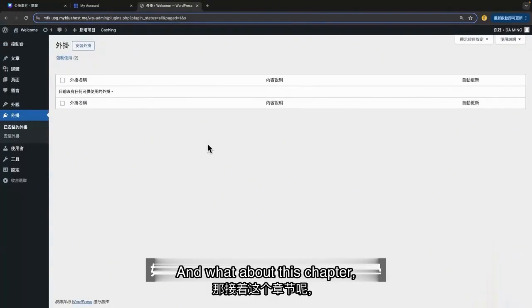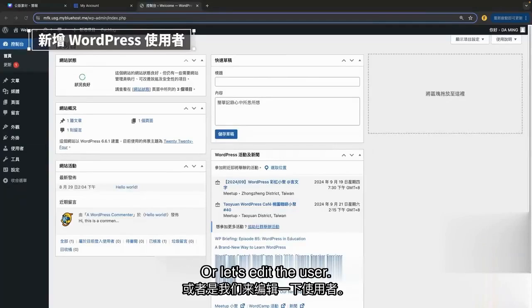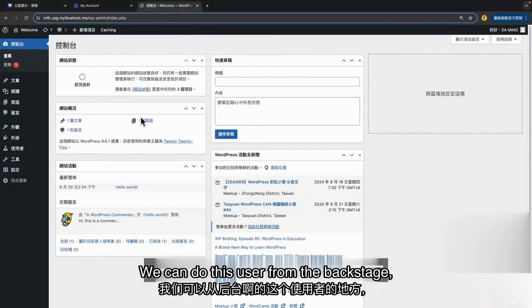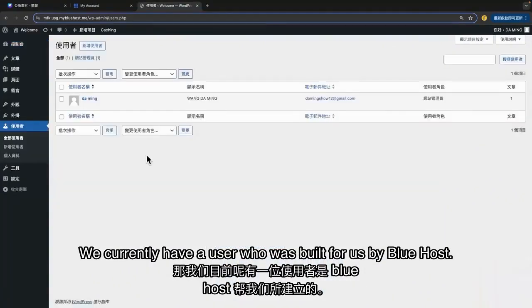And what about this chapter? We're going to teach you how to add new users. Or let's edit the user. It's the same way. We can do this user from the backstage. Let's click on all users. We currently have a user who was built for us by Bluehost.